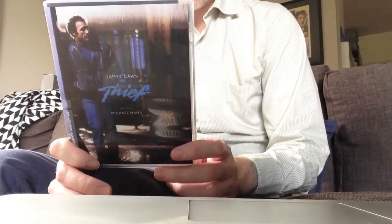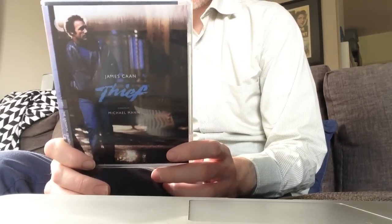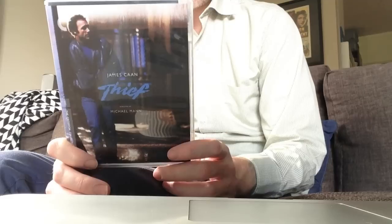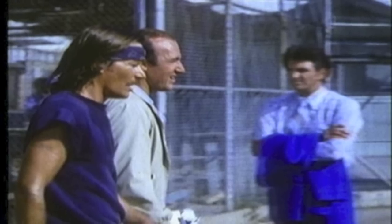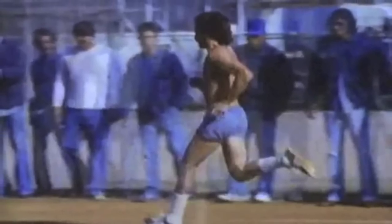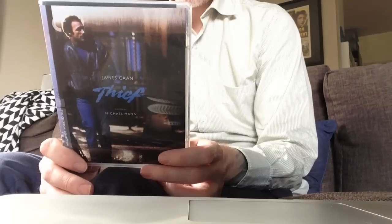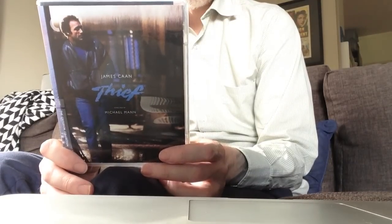Now, talking about the actual story of the film itself, prior to this, Michael Mann had directed a TV movie called Jericho Mile, a prison film. It's actually pretty good, and this is his first theatrical film, as I mentioned earlier. And it stars James Caan. He plays an ex-con safecracker.